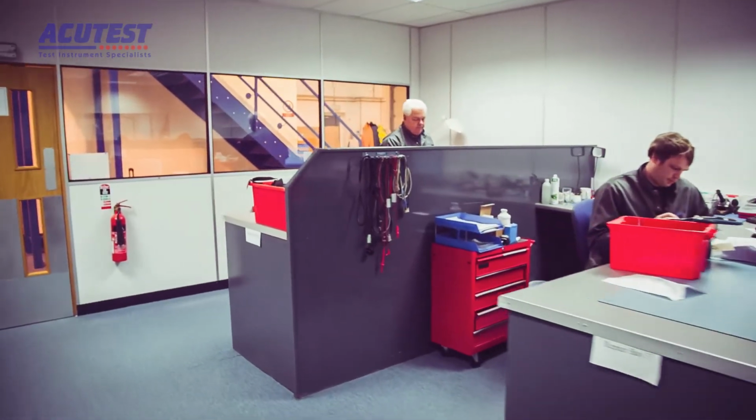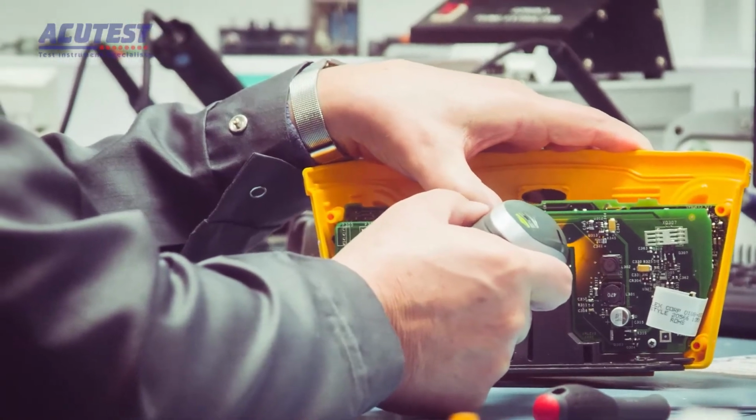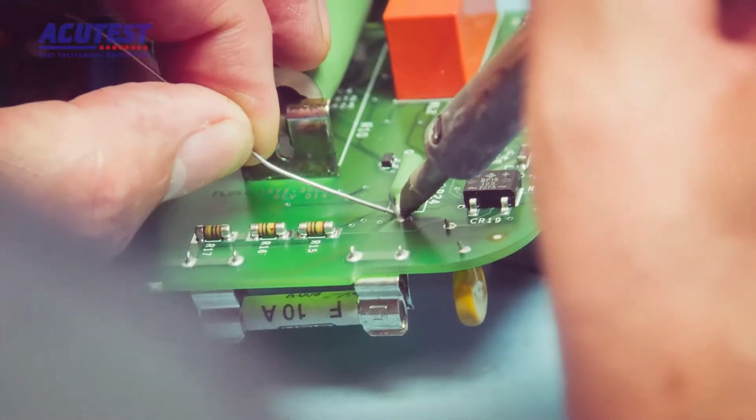In the case of an instrument needing repair, we're capable of repairing the majority of instruments to component level within our dedicated repair department. Our highly qualified engineers undertake regular training with the original equipment manufacturers to keep us at the forefront of service delivery. Once the repair is complete, the instrument is then sent through the calibration procedure.